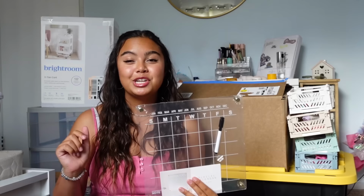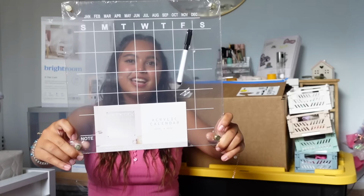And then this is from Five Below, and it's just this little acrylic calendar. I have a calendar in my room at home, and I use it religiously. I am the most type A person you will ever meet in your entire life. So this was an absolute necessity, and I also think it's just really, really cute.